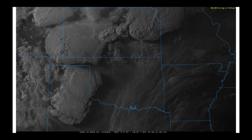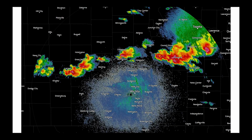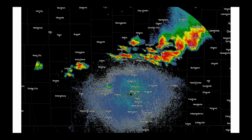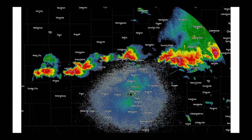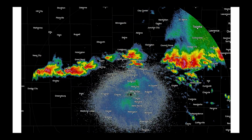And each one of these storms, you can see these little shadows on top right here. Those are all what we call overshooting tops. Now, overshooting tops are the very top of the updraft of the storm that has so much energy and so much momentum, it briefly breaks into the very stable stratosphere where most of our weather can't even get into because it's so stable there. So these storms, because they're so tall, they end up tapping into some extremely cold air aloft, and they produce a lot of hail.